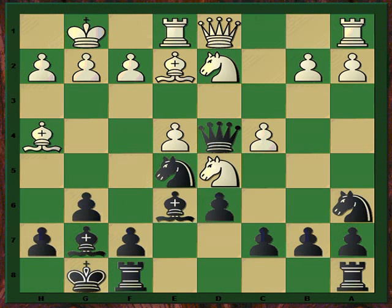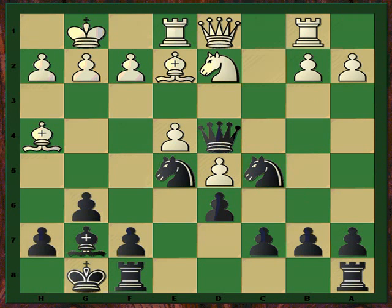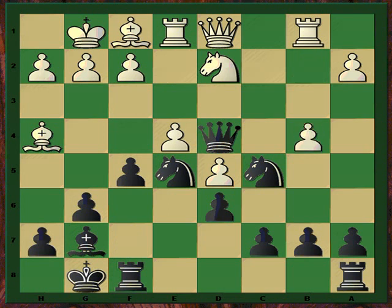Now he's attacking b2. Black is attacking b2. So after rook b1, bishop takes on d5, c takes on d5, knight c5. Black is playing knight d3, bishop f1, f5, and okay, position is complex. I think after b4, black had knight a4.